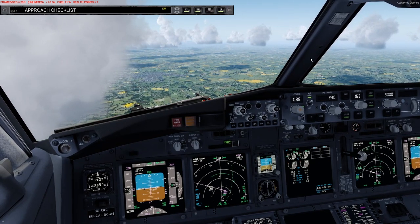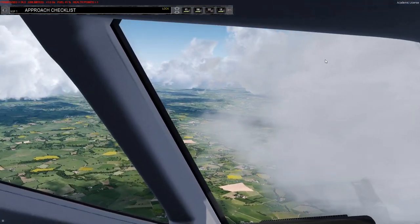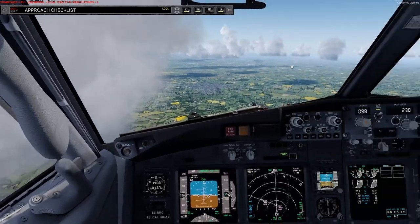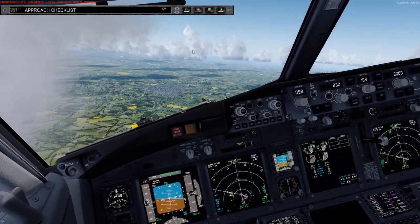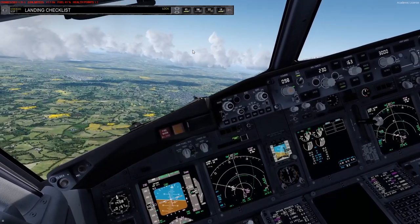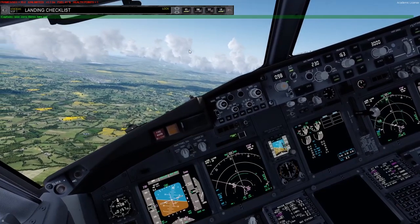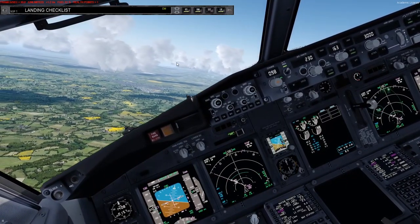Flight deck. Okay, thanks. Captain, the cabin is secure. Approach checklist. Altimeters. 1032 set. Altimeters reset. 1032 set. Approach checklist complete. Localizer alive.